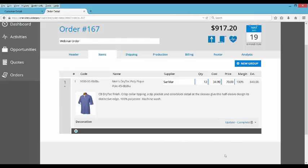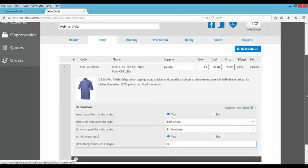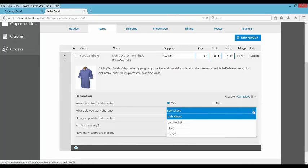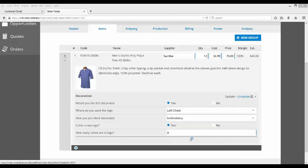So you can put that information in and assign it at a subcategory level so Essent One can enforce that configuration options. So in this case, for an apparel item, Essent One comes back and asks me, where do I want the logo? How do I want it decorated? Is it a new logo or an existing logo? How many colors are in your logo? These colors are just my examples, but obviously you can define what you want to configure for what types of products you sell, what do you want to capture.